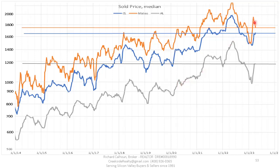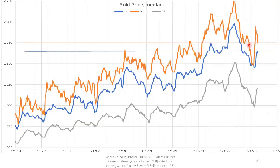This huge fluctuation is not unexpected, but you can see that Alameda County and Santa Clara County both ran up. You can see that the downturn would be expected, the upturn would be expected. Whether this current downturn, and the depth of this decrease in San Mateo County, was probably a statistical fluke, because I pointed it out before that Santa Clara County actually was $20,000 higher than San Mateo County on the median sold price.